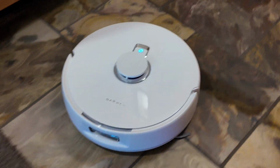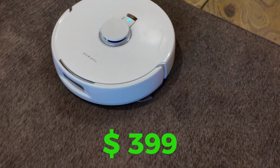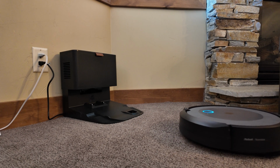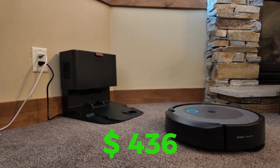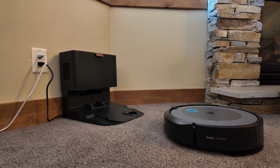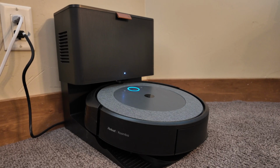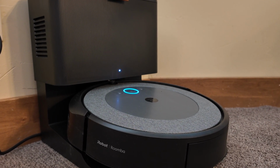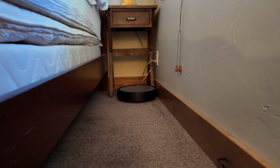Both the Narwal Freo X Plus and the iRobot i5 Plus combo are competitively priced. The Narwal Freo X retails for only $399, while the iRobot i5 Plus combo fluctuates in price, but right now it is on sale for $436. While the iRobot with its self-collection dustbin might look like it offers additional features and functions, ultimately the choice between the two models will depend on your specific cleaning needs and budget.